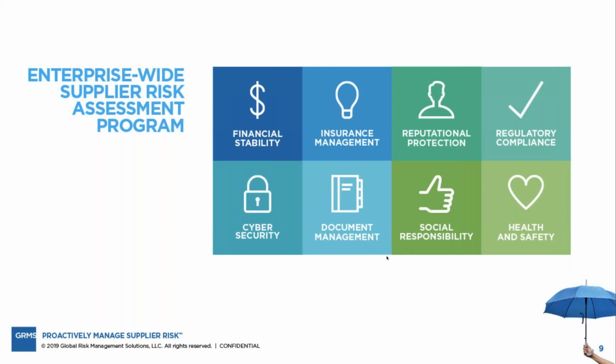The insurance we've talked about, it's called Certificate of Insurance in the U.S., evidence of insurance globally. Getting the insurance certificate, being able to read it and be able to manage to it, obviously, is paramount.